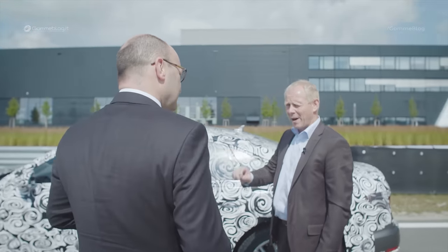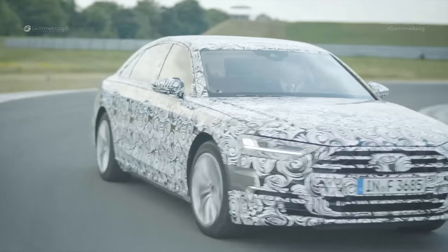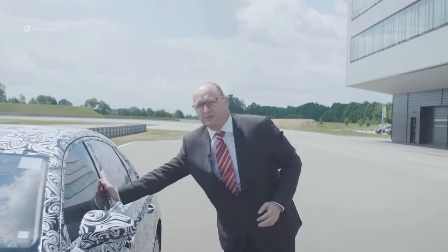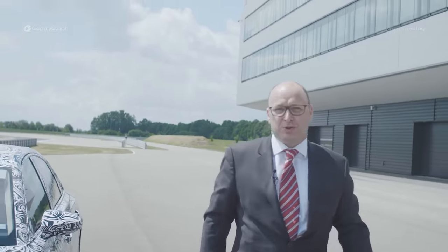Will the new Audi A8 be up to the standards of its VIP customers? This passed my chauffeur test. Our VIPs will love this car. I'm looking forward to driving them in it.